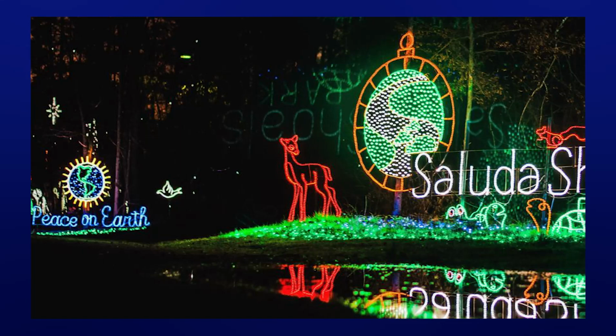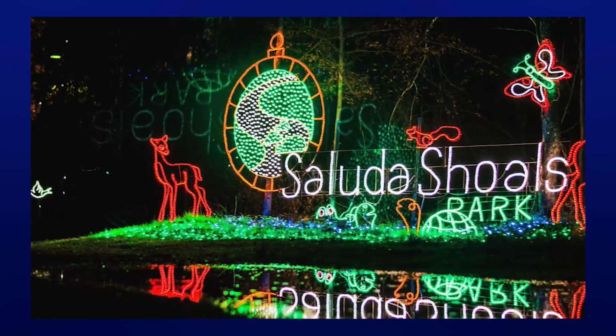So one of my favorites is called the Holiday Lights on the River at Saluda Shoals Park, a walking as well as a driving, so depending on what you want to do. So this thing has millions of lights and lit up displays, some of them animated and with music.